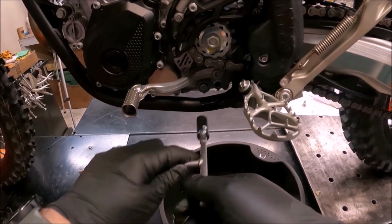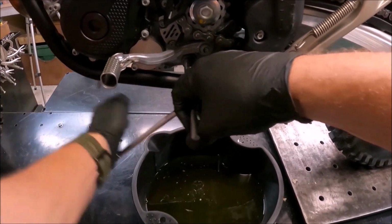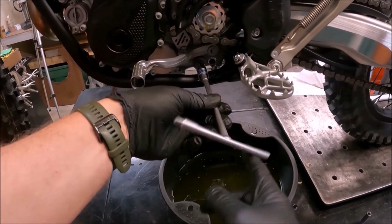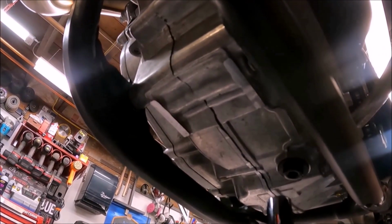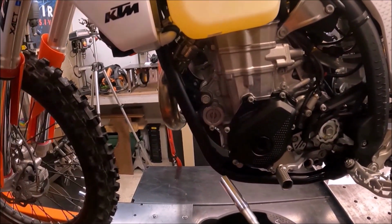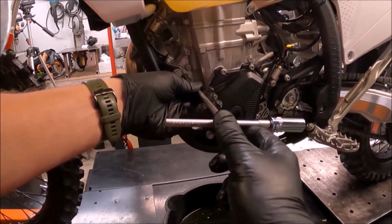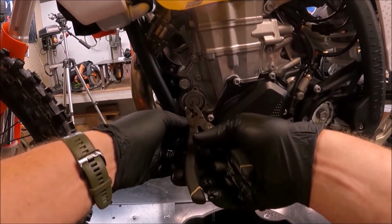Now we'll take out the filter screen, and I'll show you guys all the metal particles when we're done. We'll take a look at it up close and see just what to expect on all the parts, the filter. Then we'll take off this one, also 13 millimeter. We'll slide our bucket over a little bit further, and we'll remove the oil filter cap. These are on real light. And we'll pull the filter out.